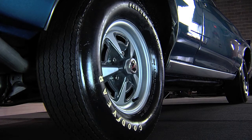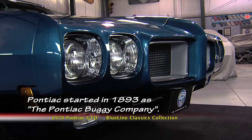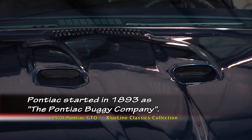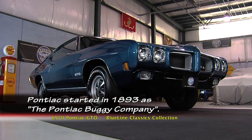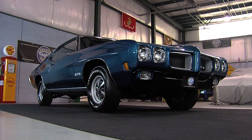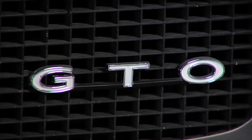In 1970, Pontiac restyled the front end of this car. It had 4 round headlights with an Endura front end, which was new for 1970. Although Pontiac did have a ram air setup in 1970, these are just cosmetic on this car. This car is what I consider to be a true muscle car. It's basically stripped down. There's no air conditioning, no power windows. It's a stripped down, just true muscle car.